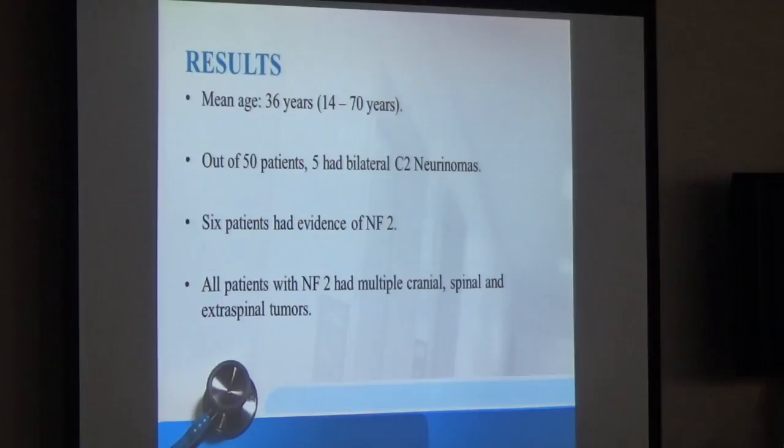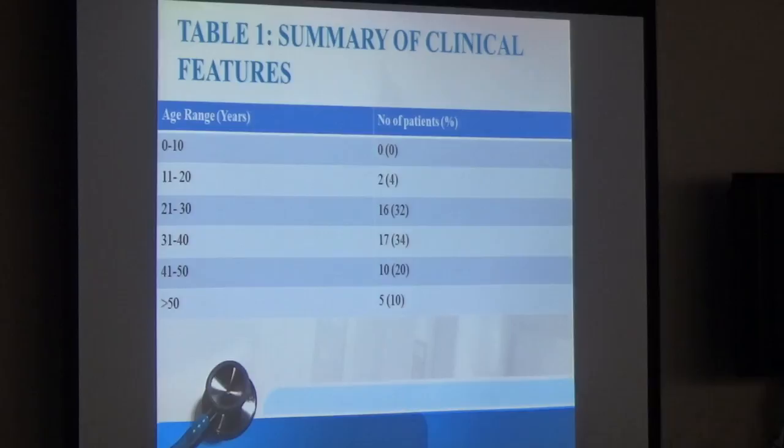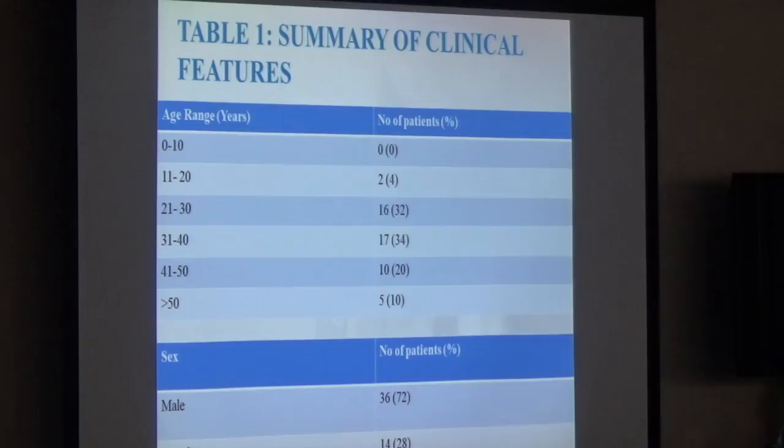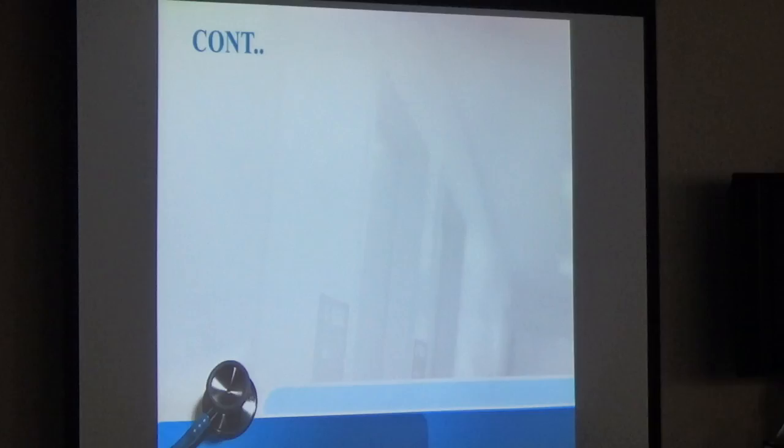Out of 50 patients, 5 patients had bilateral C2 neuronomas, and 6 patients had evidence of NF2, and the NF2 patients had multiple cranial, spinal and other extraspinal tumors. So coming to the summary, maximum patients were in the age group of 21 to 50, and there were total 17 patients, that is maximum patients, in the 31 to 40 age group. We had a maximum number of males in our study, that is 72%, and 28% were female.